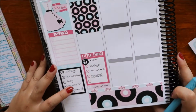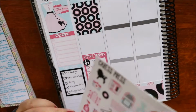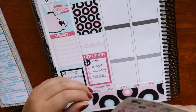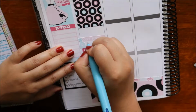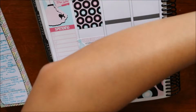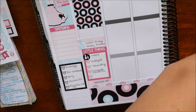The pen I'm using is from Hobonichi. I bought the Hobonichi Weeks late last year and the pen came with it, which I really like. I'm not a big fan of the ballpoints normally, but I do like this. It's got a really fine tip and it writes really well. So I'm just writing down there some things that I need to do to clean.